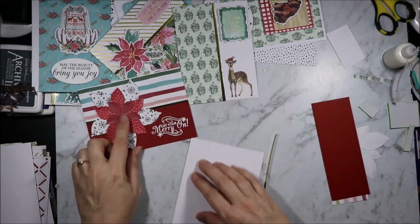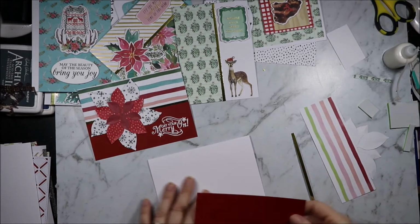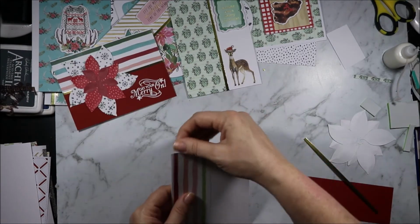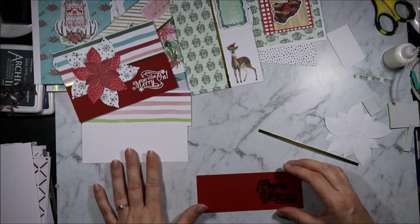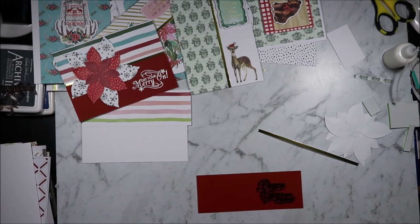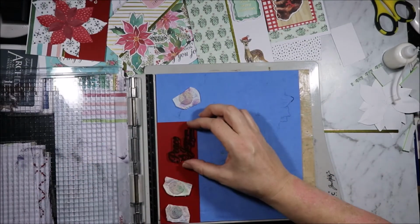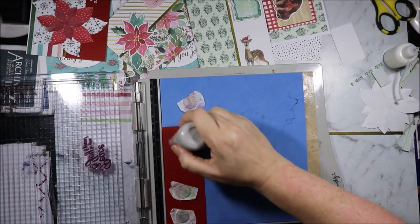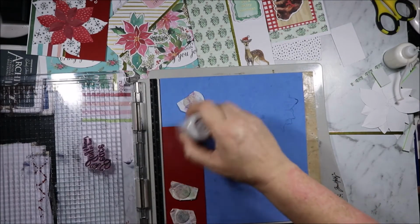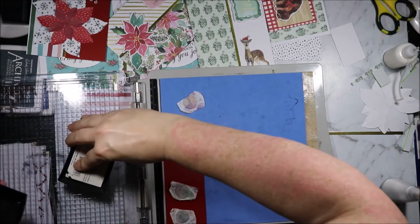Next I have this flower one. I just need to put a sentiment in the corner. So I've added that on there. I think I will stamp peace and joy to you and yours. Going to need my stamp platform. Pick that up, make sure that's all up in the corner. Then I'm going to use my powder tool. I have my Versamark.